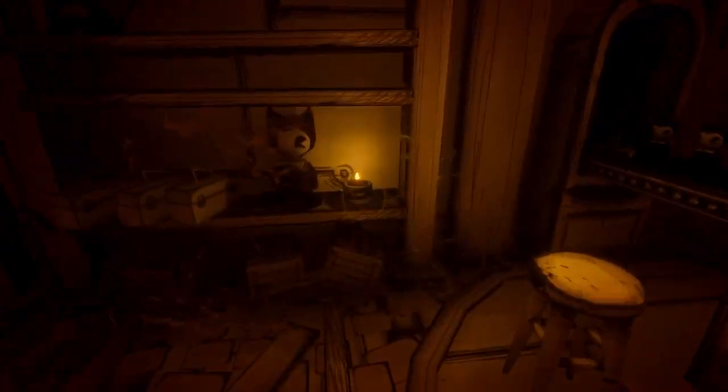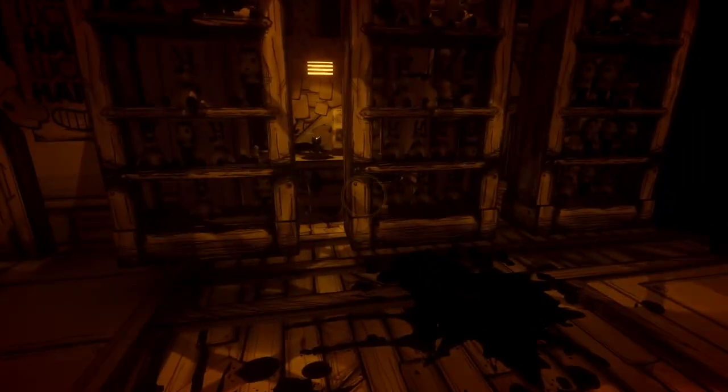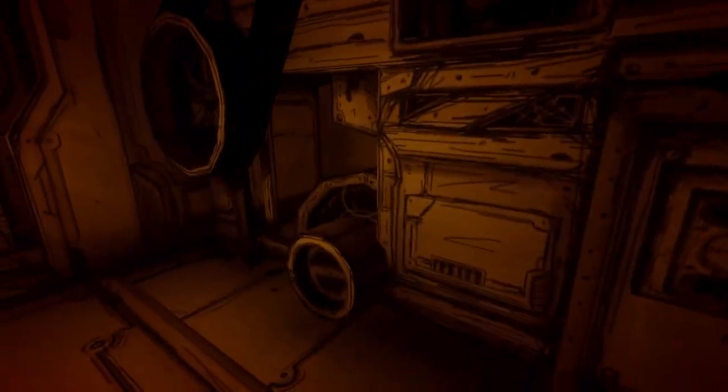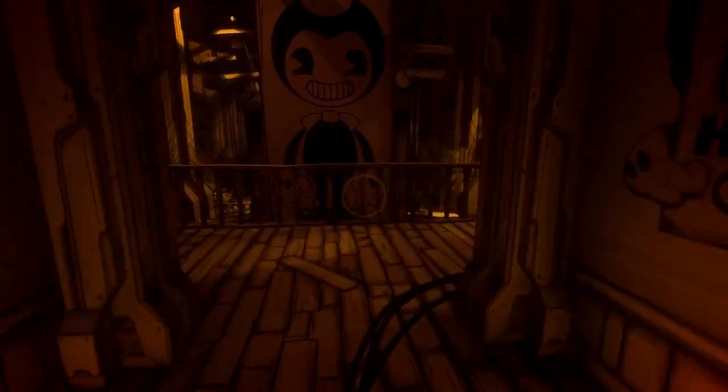I don't know why. Yeah, it's too dark. Okay. Looks like those things are empty. Just leaving those. This toolbox. Nope. Well, I can't reach that. Okay. I have no idea what I need to do. Do I need to go back this way?